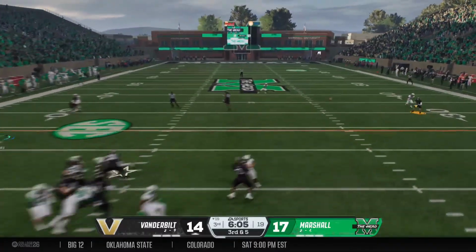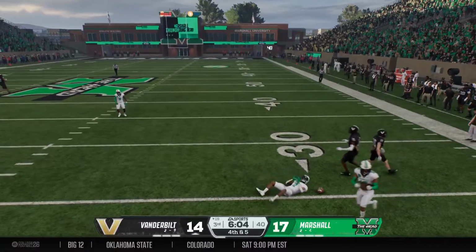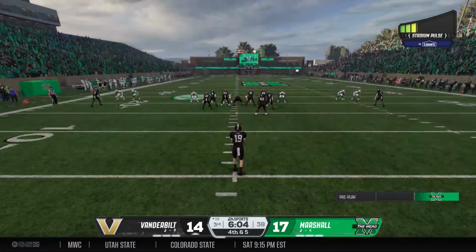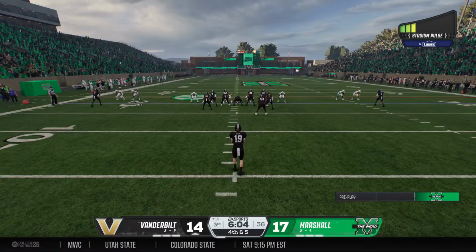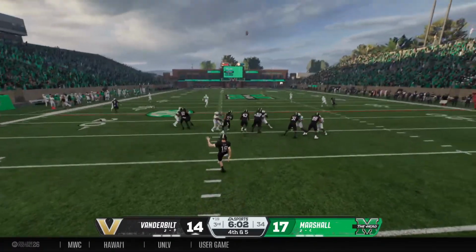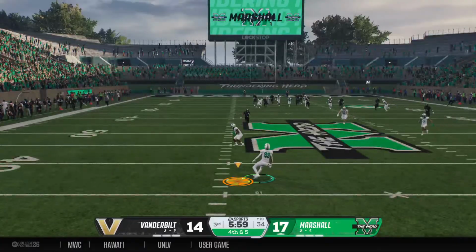Looking for a man. It's Dalton. He took a hit as he threw it and couldn't deliver the football. It's incomplete and fourth down's coming. And the Commodores will bring the punt team onto the field. This will be the second time they've had to kick it away.